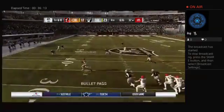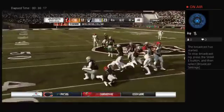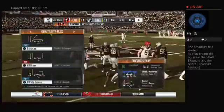Back to throw now on first down. To the left side here for Eifert. 10 yards on the pickup there, and it'll be second down.